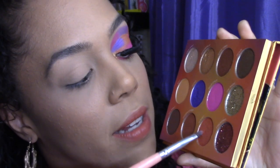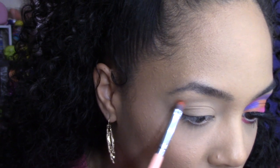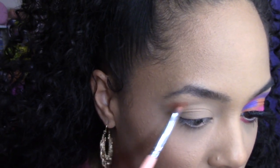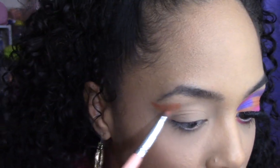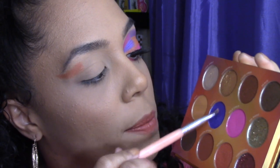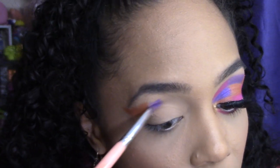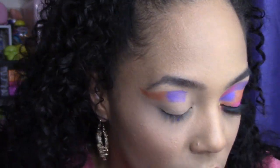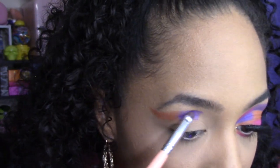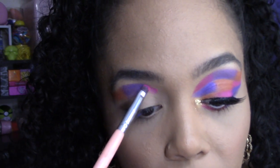So I'm going to start off with Sunset, and I'm going to put it on the outside just like it is right here. Next I'm going to use Gypsy, and then we put it right next to Sunset. Next I'm going in with Wild Child and put it right in here.